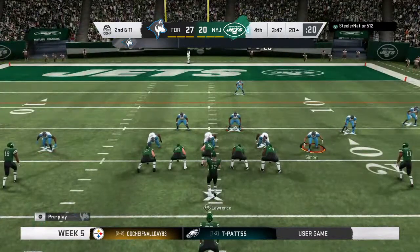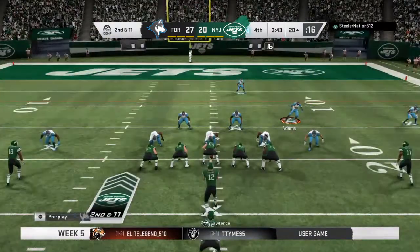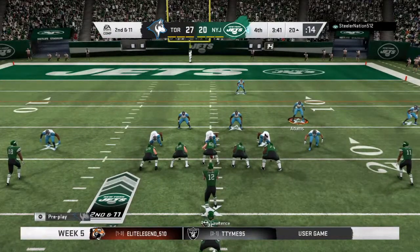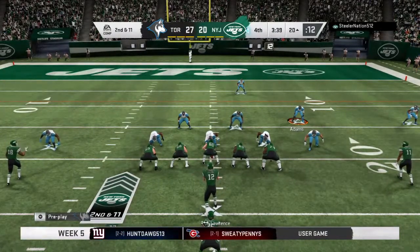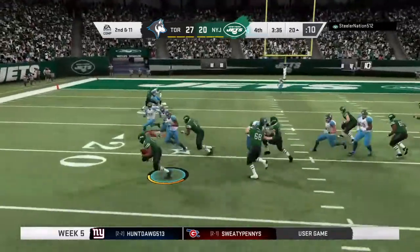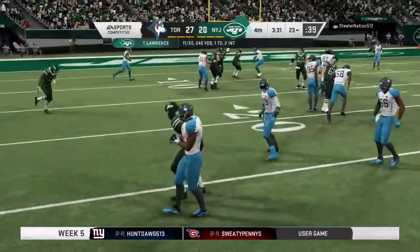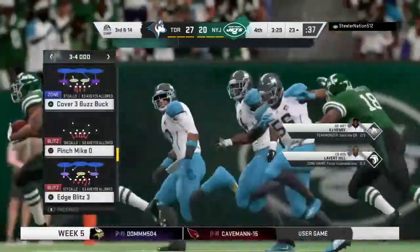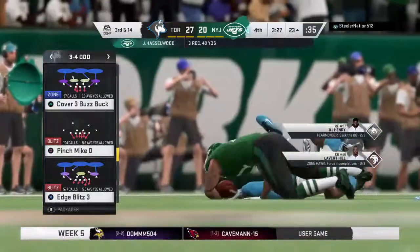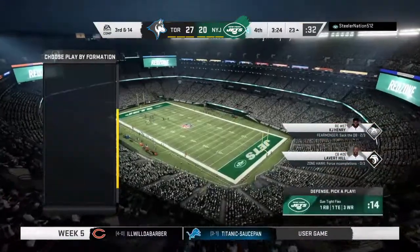Under 4 to go now as the clock runs, and they come up on 2nd down. And that one covered beautifully. Their defenders stayed home, and they'll stop him behind the line. They'll wind up losing 3 yards here, and that'll make it 3rd down.